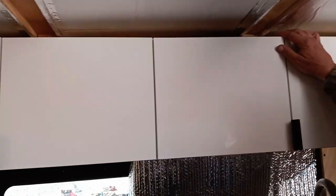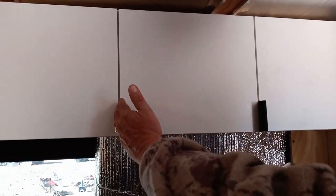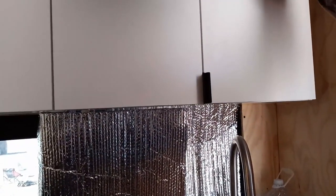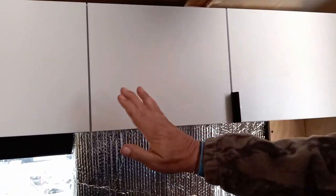Did you make them or buy them? These are from IKEA. And it's only $30 for this, so it's very inexpensive. I put them together and put the handles on them. I mounted them with a sheet of 3/4-inch plywood above the top, and on the back.